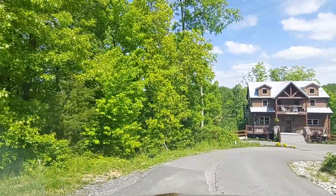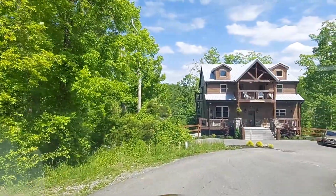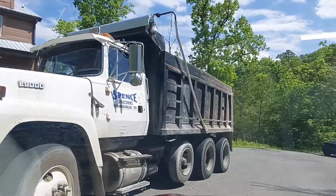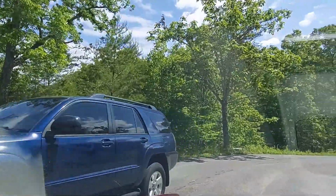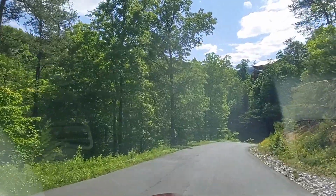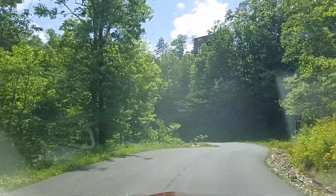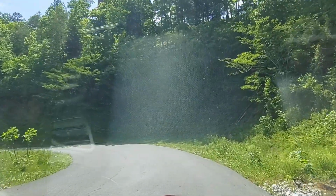Cabin right there. Look at the little porch on the top with the two rocking chairs. Isn't that cute? You and Mama sitting on the second level. Going down the hill. Really, really close to Pigeon Forge. I'm still really close to Parkway from here. You'd never know it. Never know it.